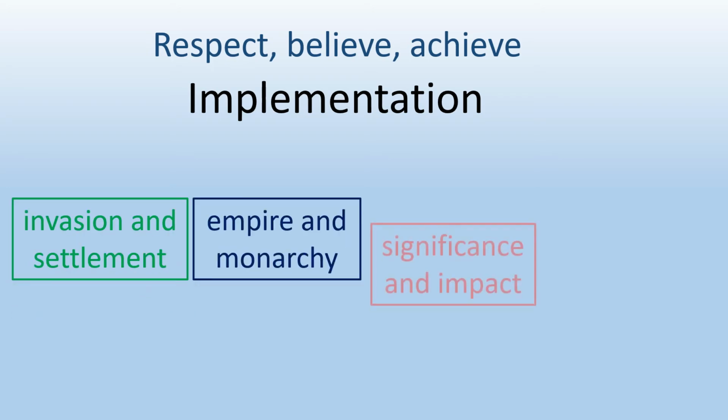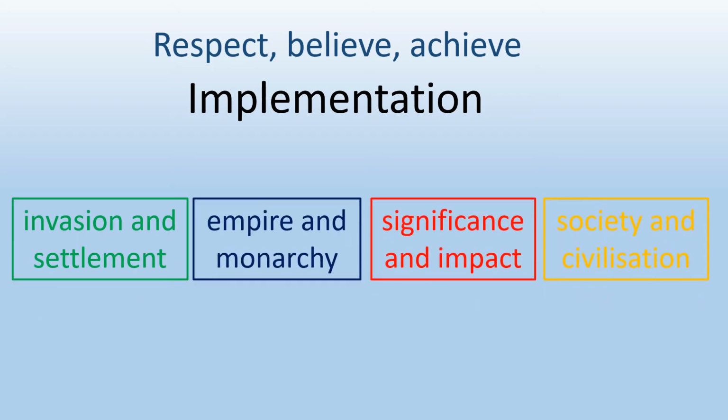Implementation. Our approach to teaching an engaging and meaningful history curriculum has been carefully planned to be underpinned by our key message: respect, believe, achieve. The key threads in history ultimately rest on this key message, so that although the content may differ, children are developing an understanding of the threads throughout their learning journey in history at Rook's Nest Academy.